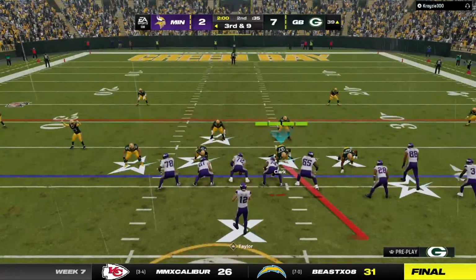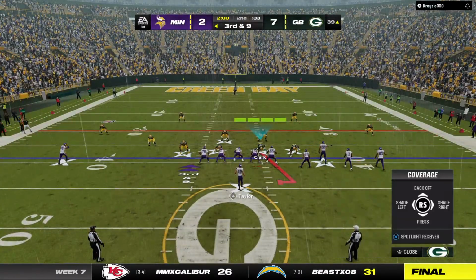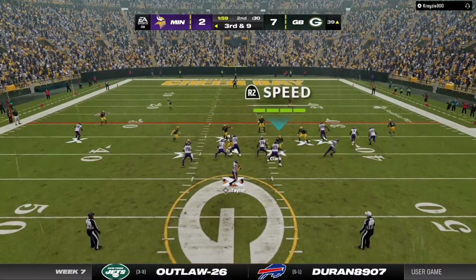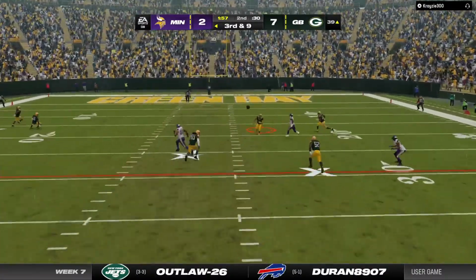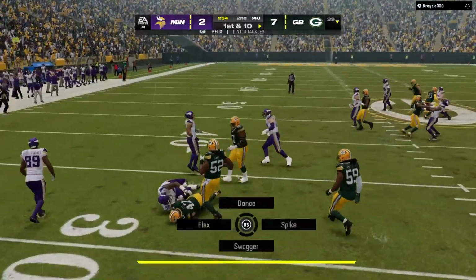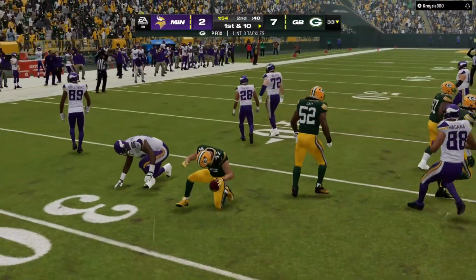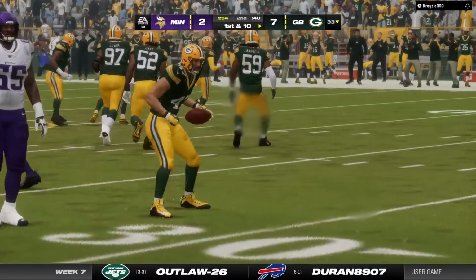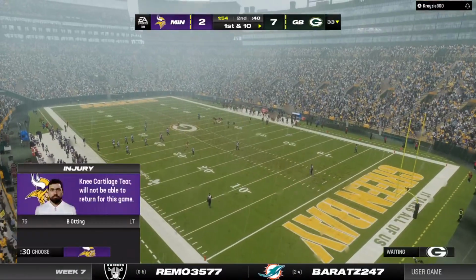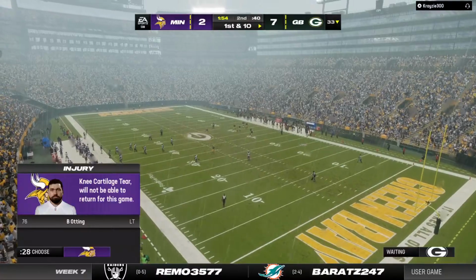Now play number 7 of this drive, but it's a tough 3rd and 9. Taylor will throw. And for the 3rd time here in this half, it's intercepted. And the Packers are going to take possession here at their own 33. A nightmare of a first half for him. That's now 3 interceptions.